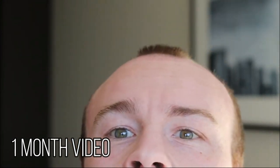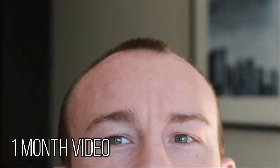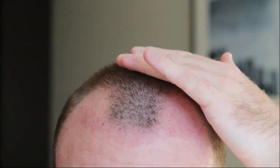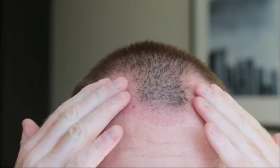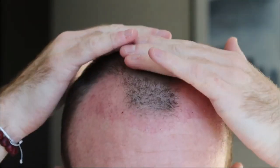So a few things have changed since the 1 month update. If you saw the 1 month update, you would have noticed that where the hair was transplanted, there was pretty much nothing. Everything had fallen out. And as you're going to see in a second, when I get a little bit closer, a few hairs have come through.